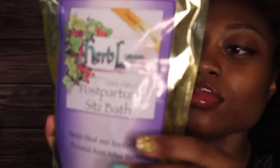It basically helps you with healing down there, because it has a whole bunch of herbs in it. 100% organic. I don't know if you can see the product, but yeah. And it says here, it's a herbal combination used after birth to help soothe and relieve a new mother's vaginal area after giving birth. It helps encourage healing, as well as assist in helping keep the area free of infection. So that's basically what this is for. I don't know how it smells or anything, so if I use it, I'm definitely going to record my experience using it for those that are interested in this natural method of healing.